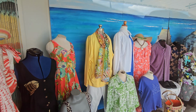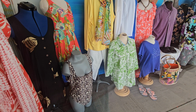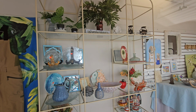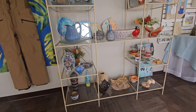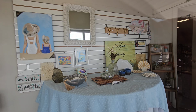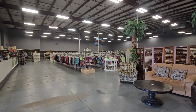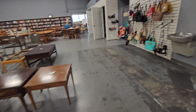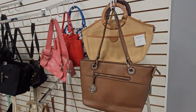One of the things I love about the store is their window decorations. It's always so festive and Floridian. Very coastal for sure, always is. I can't remember if they do something different at Christmas. It's a really big store. Let's see what they've got in here.